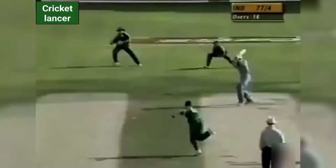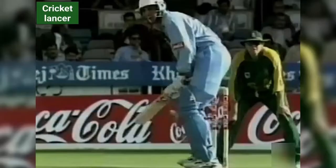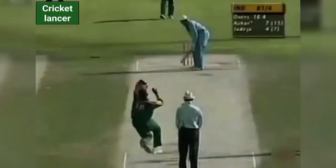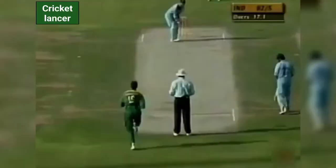Hansie Cronje, in the air and wide of first slip. Well, he'll be saying, if only I decided on a second slip. Just Pollock in a slip and, well, perfect for second slip. Bit of bounce there. In the air, that's out, caught behind. Yes, he's nicked that one. Makhaya Ntini has got Mohammad Azharuddin. 81 for 5. Man covering that at third man.